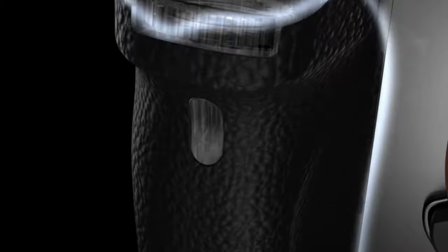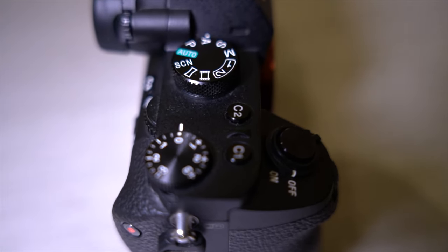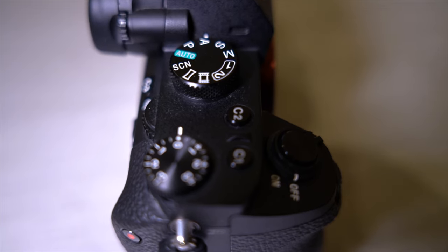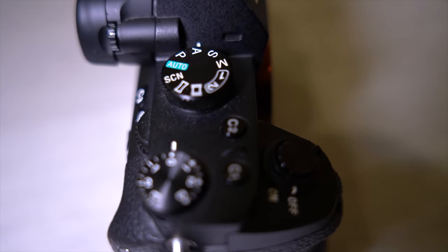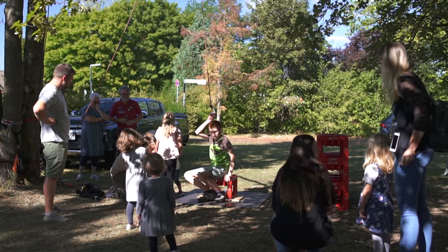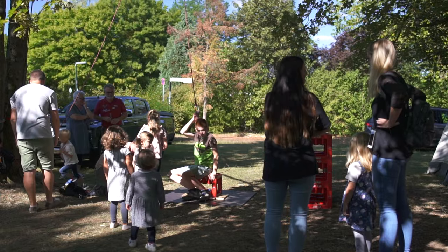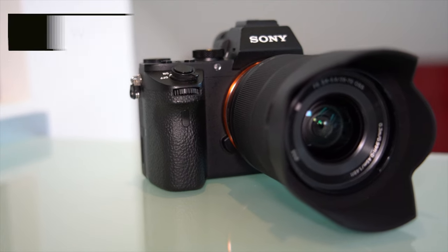Another improvement can be found in the video function. In addition to the new codecs, picture profiles such as S-Log2 or Cinema1 were added, which is a great advantage in post-processing. Unfortunately, the videos are also limited to full HD 60fps, but the image quality is still great as you can see here. But why should a beginner buy the A7 II rather than the A7 III?